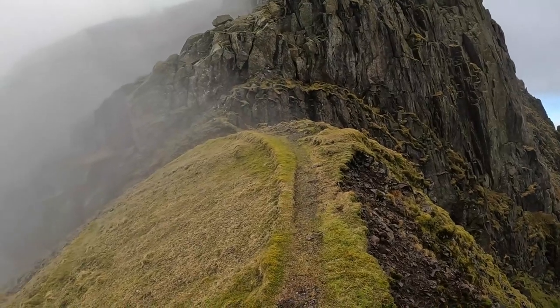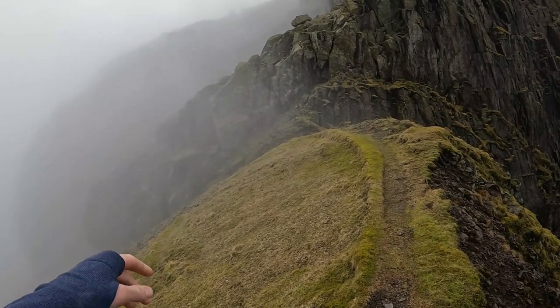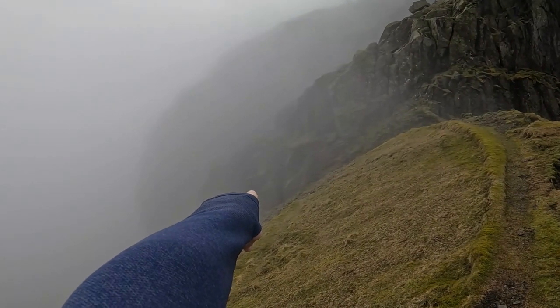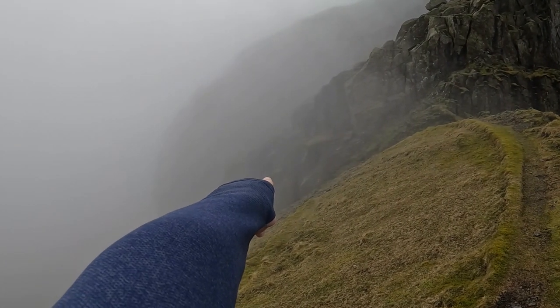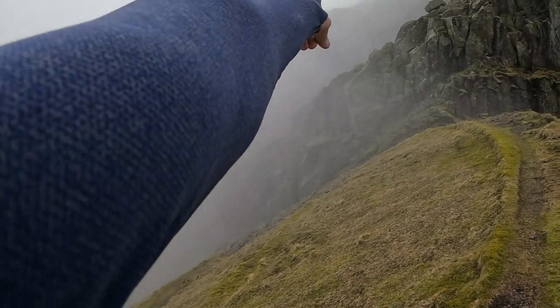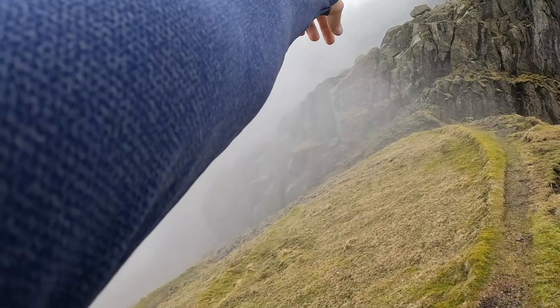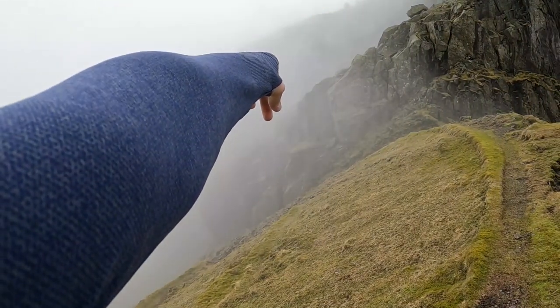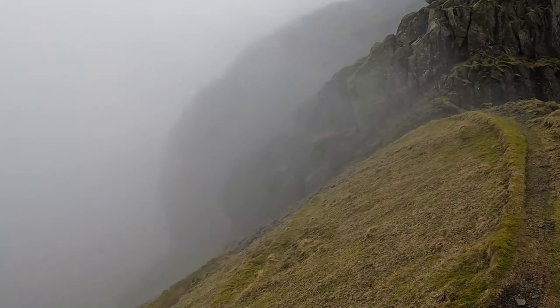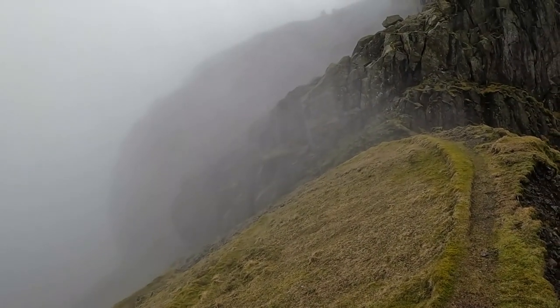But Fat Man's Agony is down there. That's where you start the Broad Stand climb. So there's a little gap there in the rock, and up there onto that rock, and you can see how it slants downwards. You've got to climb up this, and then once you're up there, it's all right. And then you head that way. But that absolutely destroys you.